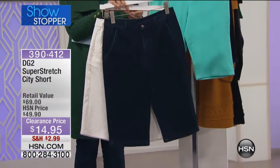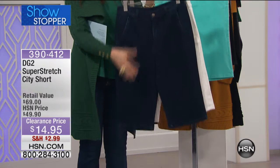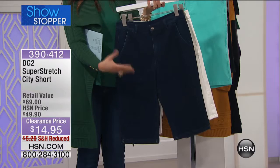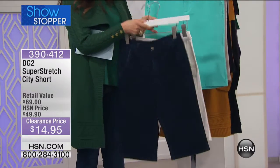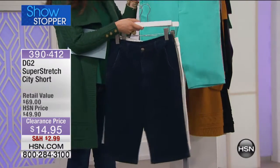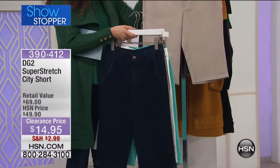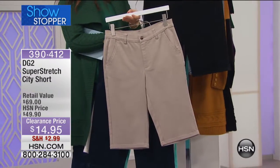So when you see the inseam on this, know that you are going to be able to cuff them. You are going to be able to wear them in that longer way. And you can put a wedge with this. You can put a pair of sneakers with this very easily. Here's the indigo. There's that ivory. We're seeing that on Carol. Here it is in the mint. Here it is in the khaki. By the way, order beige if you want the khaki.